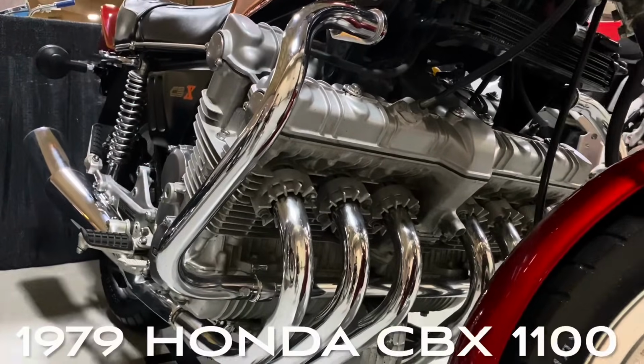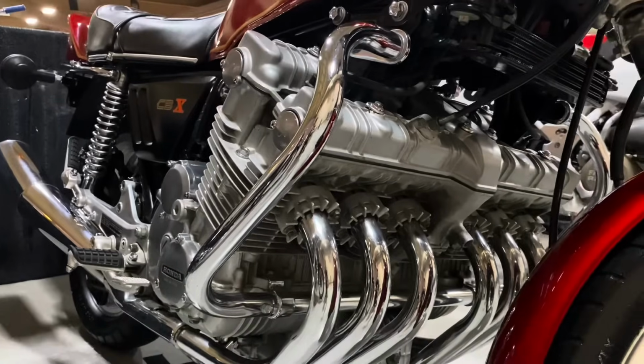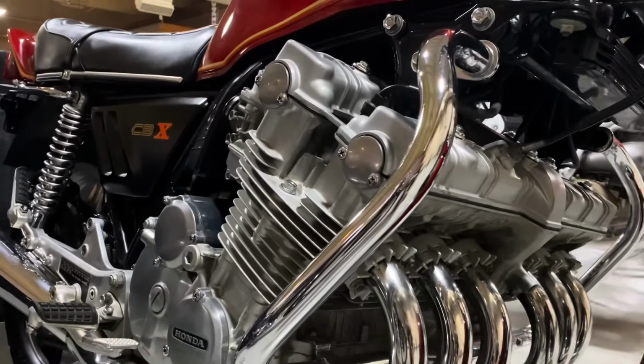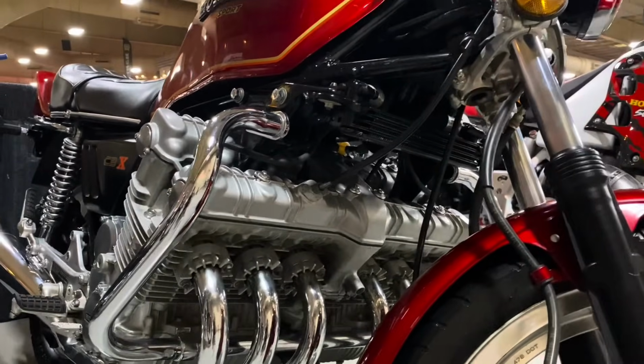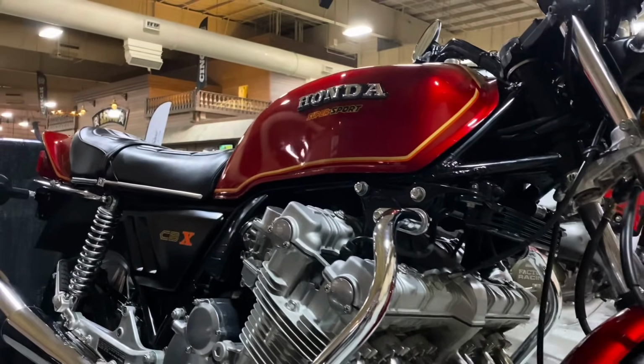With the KZ1000 doing so well in the late 70s, here was Honda's answer, or at least what they thought it would be. The 6-cylinder, 6-carburetor, 24-valve air-cooled monster known as the CBX, debuted in 1978. This one is a 1979 Super Sport.